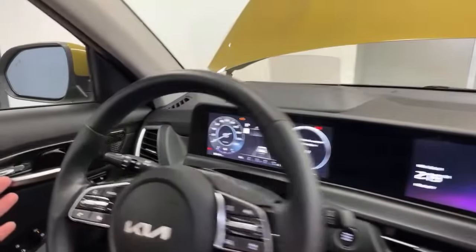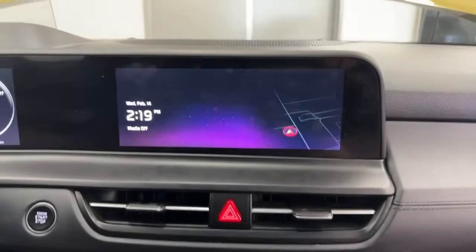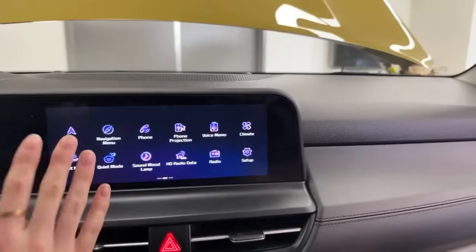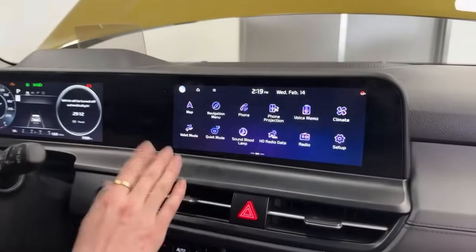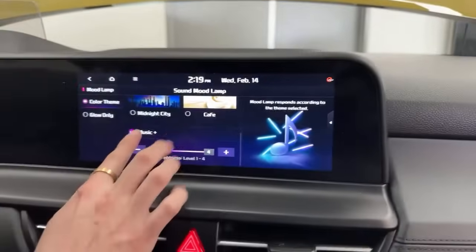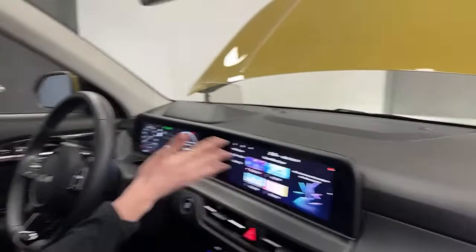For our screens, you can see that I do again have a fully digital instrument cluster and my infotainment screen, and both of them are going to be 10.25 inches, which is fantastic. I love the look of this one a lot more, I think, than in the LX. I think that this looks very good, very clean, very sharp, and very modern too. Now, Gabby already mentioned that you are going to have a wired CarPlay with this, but some other fun features that you're going to have to maybe compensate for that is going to be the inclusion of sound mood lamps, your ambient lighting, and it's super fun because you can set it to the music or not set it to the music because we have no music playing for copyright reasons.